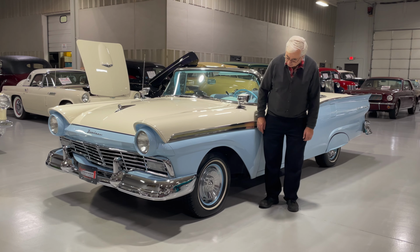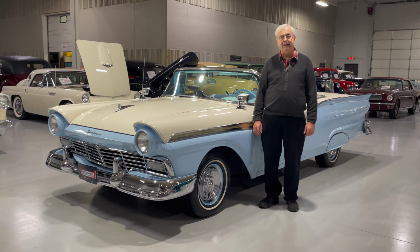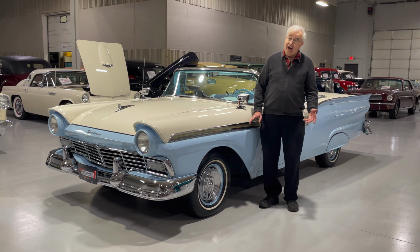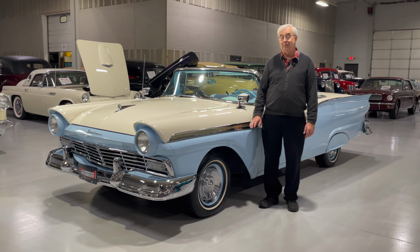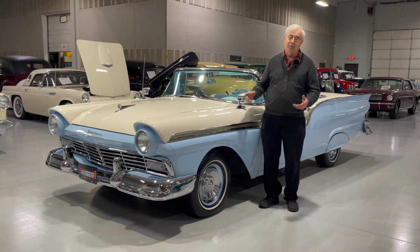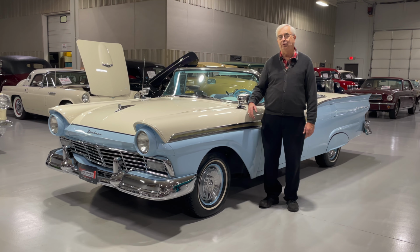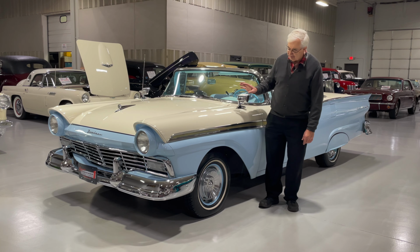The other nice thing I've noticed about this particular car, it's got the full hubcaps with radial tires. Now, radial tires obviously weren't available in 1957, but I'll tell you what, it's probably one of the nicest improvements that you can do with one of these old cars because it goes down the road smoother, rides nicer, and everything about it. So it's just one of those really nice things that you can do.